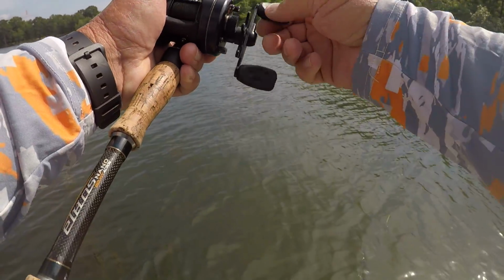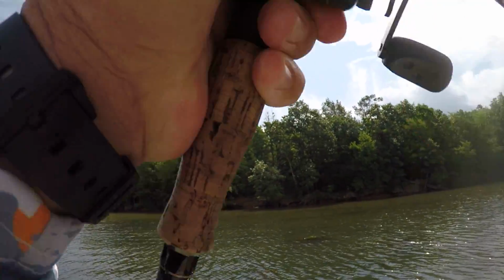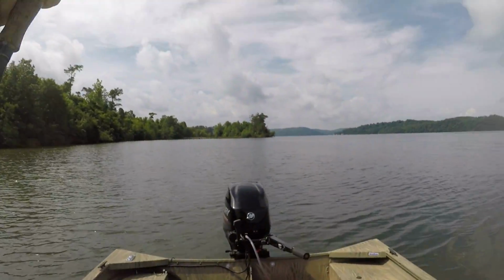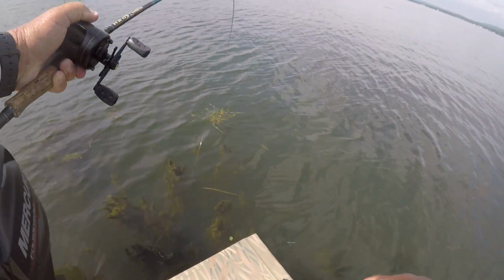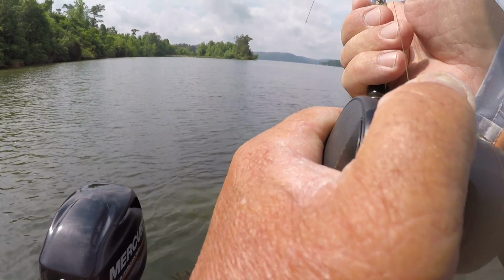Oh, there's fish, there's fish. Golly, folks. This is a good one right here. I couldn't catch up to it there for a little bit. I mean, this is a good fish. Golly, I always got all up in that vegetation. We'll just hold the pressure on him. Maybe he'll come on out of there.